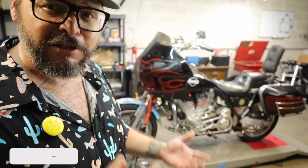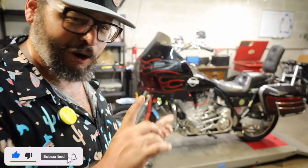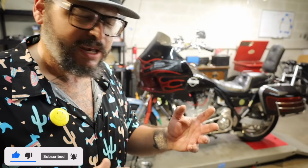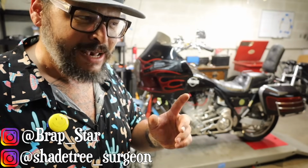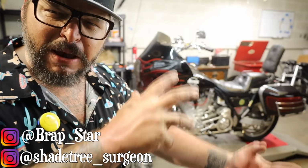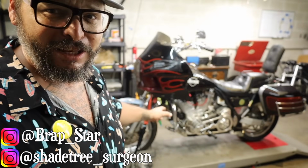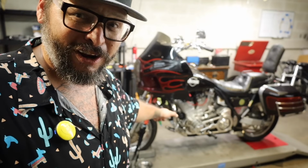Weirdo Shade Tree Surgeon here, and today we're doing a deep dive into my 1986 Harley Davidson FXR, aka Barf Party, Vomit Comet Rising, and many other foul and fearsome names. What is dead may never die, but it only comes back stronger, so let's go over exactly what is going on under the hood on this FXR.